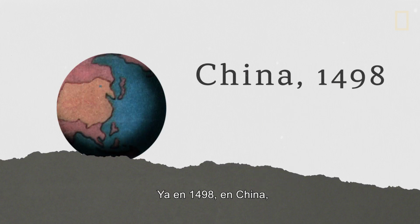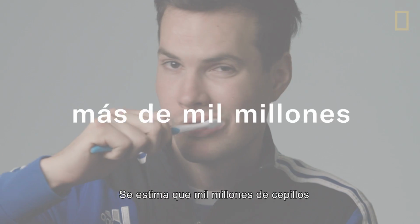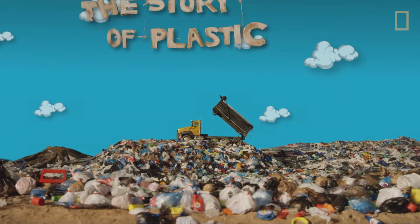Fast forward a bit to 1498, China. They used a bamboo handle and some hog hair. But here's the thing. One estimate says 1 billion toothbrushes are ending up here every year in the US. And that sounds bad, but we might be able to change that.